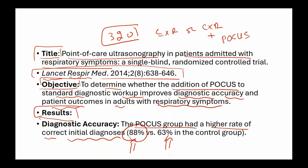So based on this discussion, we can say that point of care ultrasound is very helpful in diagnosing lung condition much faster compared to chest X-ray. It can lead to more accurate diagnosis and improve patient care.